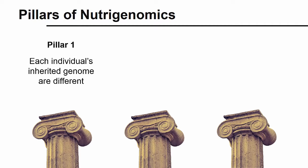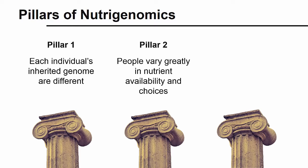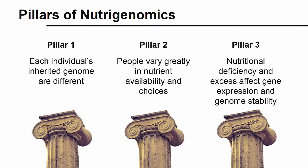The first is that each individual's inherited genome is different, and these differences influence nutrient metabolism. The second is that people vary greatly in nutrient availability and choices as a result of differences in culture, taste preference, socioeconomic status, and geographical location. The third core concept is that both nutritional deficiency and nutrient excess affect gene expression and genome stability. Genome instability is what often results in mutations in the gene sequence or chromosomes, which can cause many adverse effects.